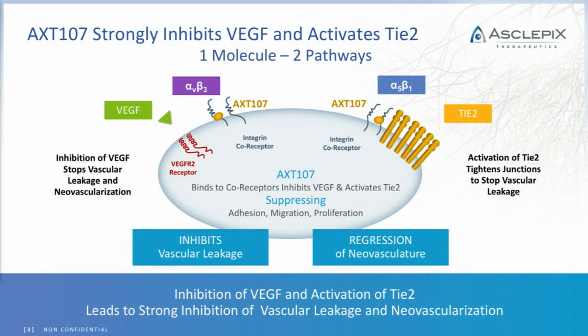AXT107 has a very unique mechanism of action. It strongly inhibits VEGF, and it activates Tie2 as a monotherapy, one molecule that affects the 2 proven pathways of disease. And it does it by binding to the integrin co-receptors. So alpha V beta 3, it binds to that with the VEGFR2 receptor. It inhibits VEGF-A and VEGF-C, and it completely stops vascular leakage and neovascularization. On the other side, it binds to alpha 5 beta 1, the co-receptor for Tie2, and there it uses the ligand Ang1 and Ang2 to superphosphorylate Tie2 to also stop vascular leakage.